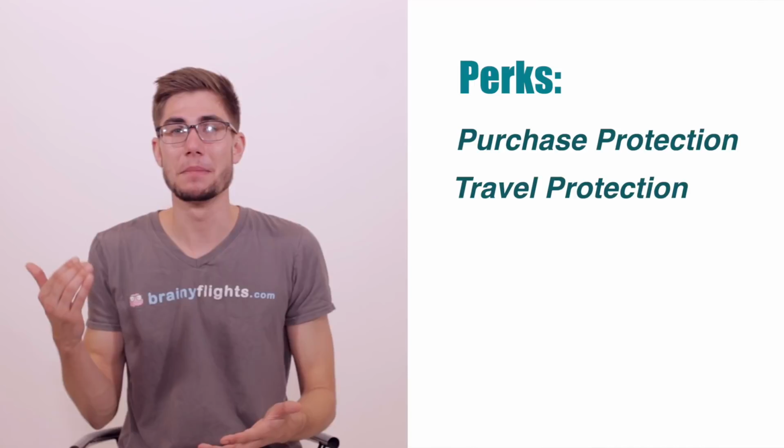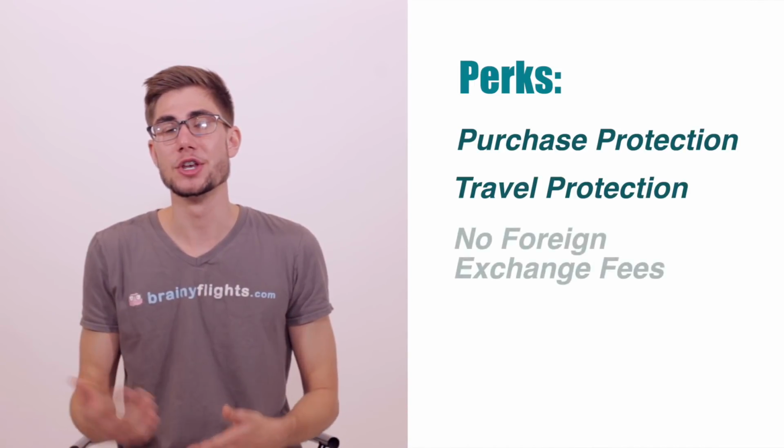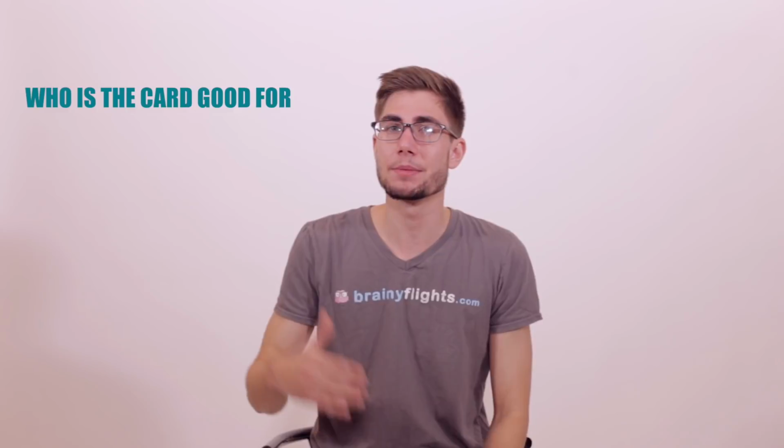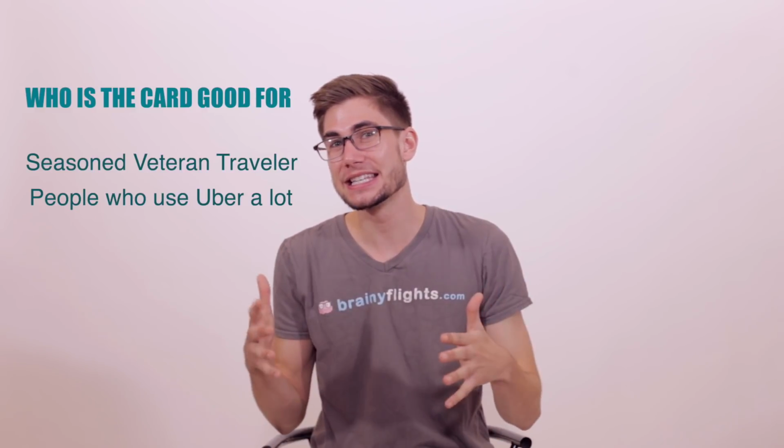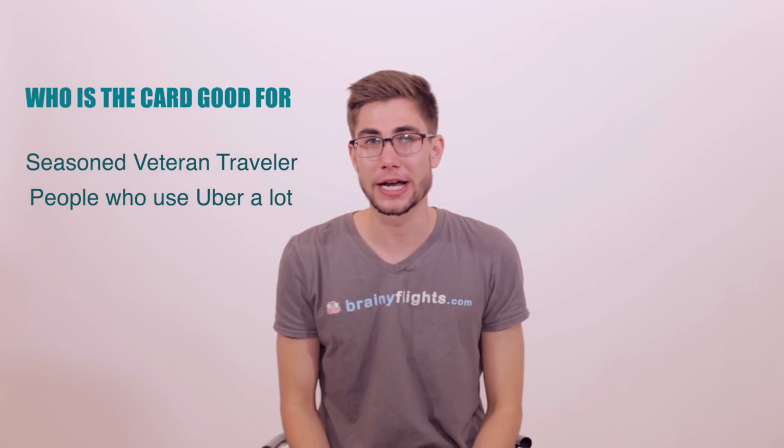Obviously, this card comes jam-packed with a handful of different purchase and travel protections, and no foreign exchange fees. So with that being said, if you're looking at who this card is good for, I'd say someone who is a seasoned veteran traveler, specifically if you're going to be traveling with Delta, staying in SPG or Marriott hotels, and using Uber a lot, you're going to be able to easily recoup that $550 annual fee.